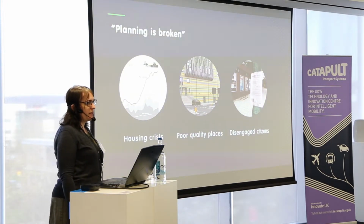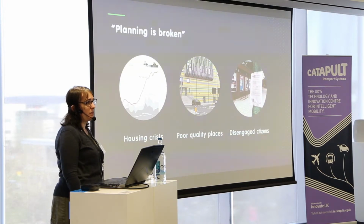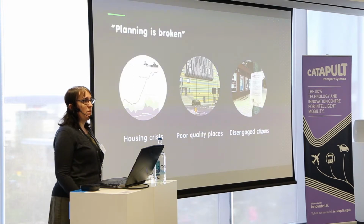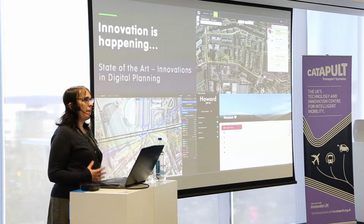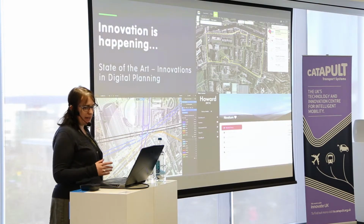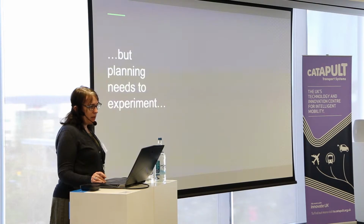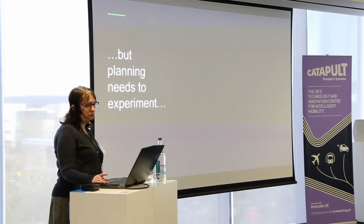So you need LOD4 data, and it is expensive. The people who are building the models tend to lease them to developers and to cities, and it can be quite expensive. But we see that with new ways of gathering data, with new ways of making models, this can change. And innovation is happening. There are starting to be more innovations in digital planning. And we just felt that for this to happen, there needs to be experiment.